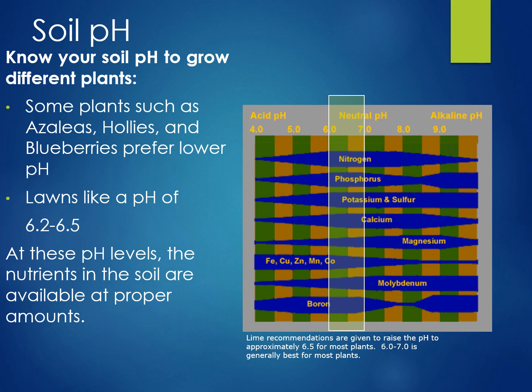This chart shows the availability of a nutrient based on the soil pH. So let's look at the first line there, nitrogen. You can see that at a pH of 4.0, that line is very thin. As we get towards the 6.0 to 7.0 area, that line gets very wide. And then as the pH gets higher, that line gets thin again.